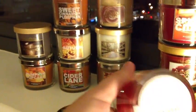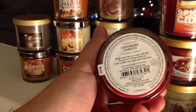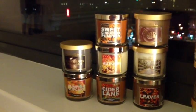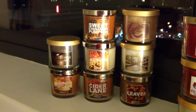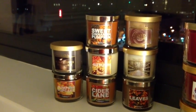The notes are bright and crisp as a sunny fall day, the perfect autumn blend of fresh cranberries, apple peel, which we haven't seen before, and clove. And when I sniff this, it really is a sweet cranberry, somewhat reminiscent of cranberry cider from last year, but nicer than that. It's got a lot of base of that clove.